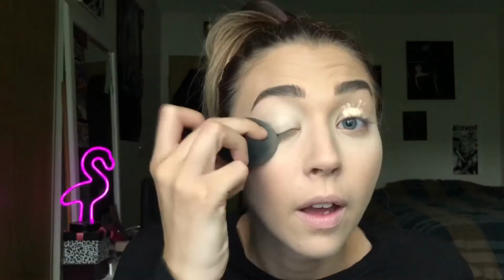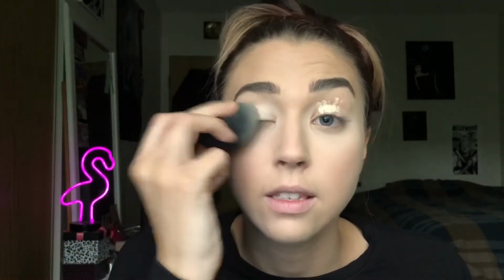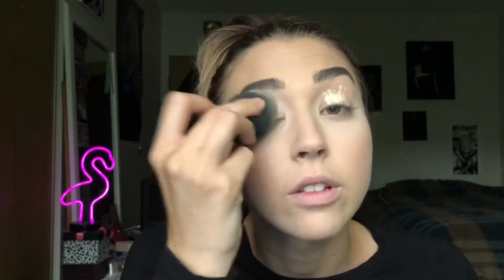So we do have a pretty good base. I might just add a little bit more concealer. I feel like when you're using intense eyeshadow colors, you just need more of a base.